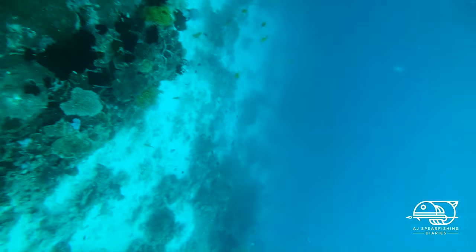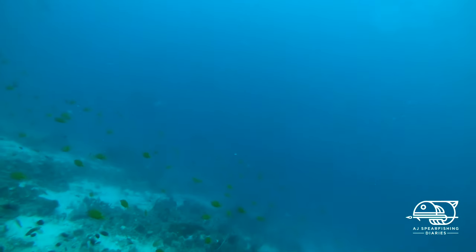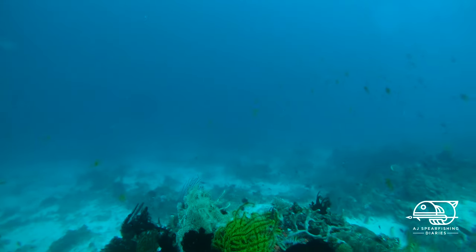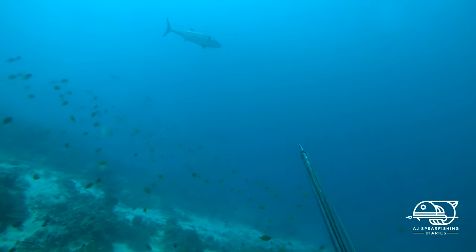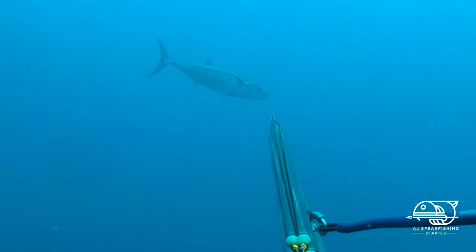Decided to take one last dive looking for that dogtooth tuna on that very same spot. As I touch the bottom, boom, there you are. A beautiful yet very strong fish. Dogtooth tuna are renowned gear and skill testers.